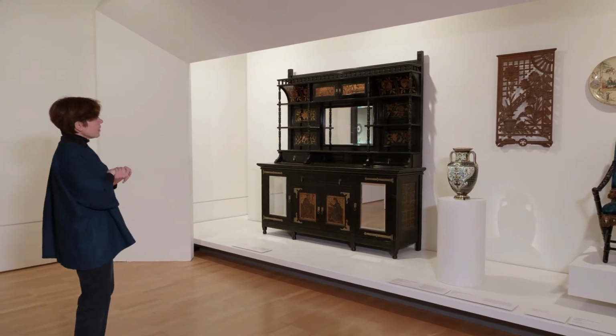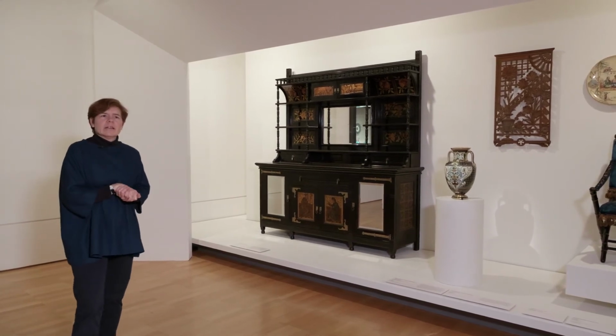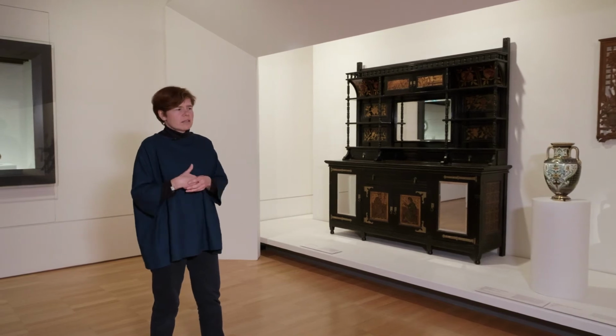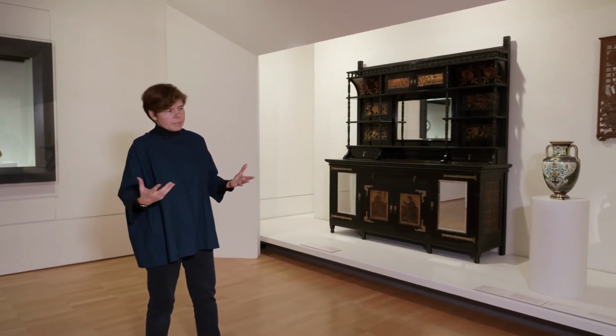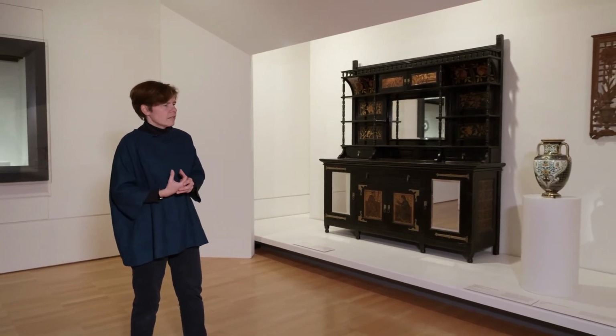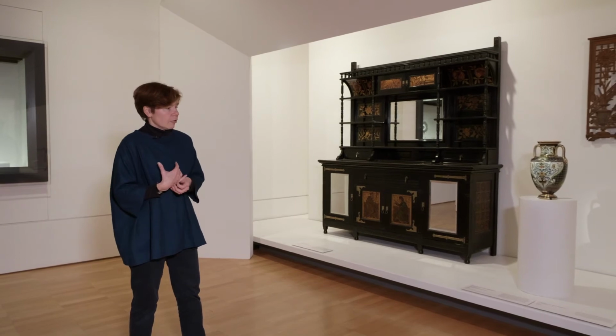of the aesthetic movement. It was heavily influenced by Japanese design, and we see from the 1850s onwards the rise of what we now refer to as Japanism, which is the influence of Japanese art and design on Western design in the second half of the 19th century, when Japan was forced to open up to the West. And we see this influx of Japanese art and design coming into Europe and America, and really prompting a revolution in art and design across Europe.